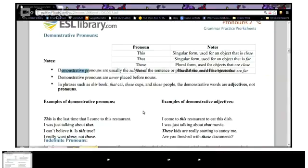Demonstrative pronouns. This: singular form used for an object that is close. That: singular form used for an object that is far. These: plural form used for objects that are close. Those: plural form used for objects that are far. Exactly. Okay, and the notes, please.